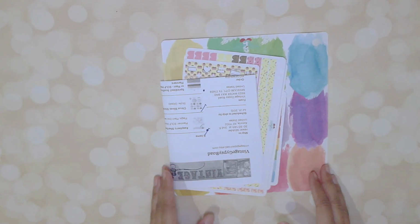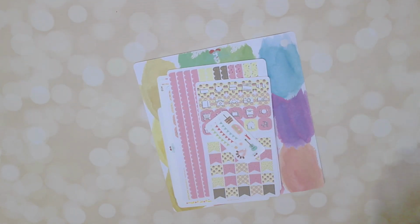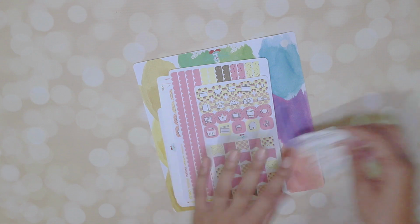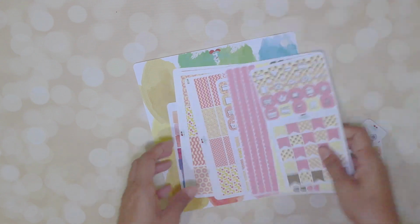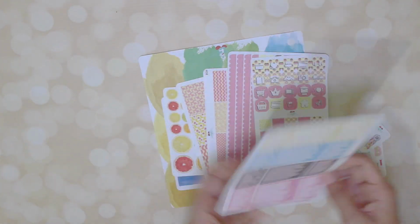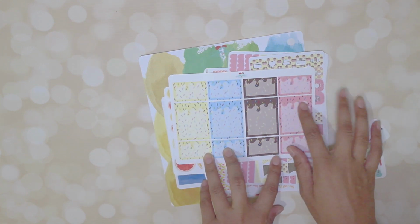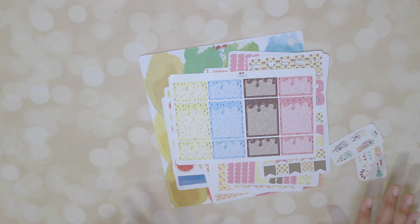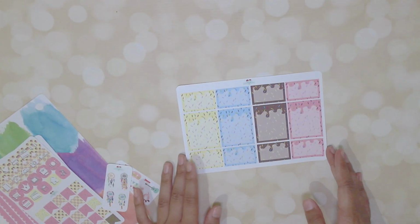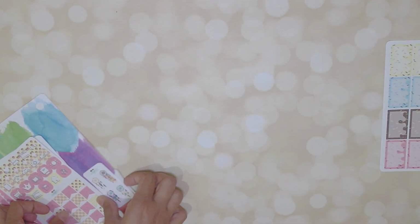Okay, next up is from Vintage Gypsy Road, and I actually already opened this order because I'm using these stickers for my pink lemonade theme spread, which should be up before this video is up. So I just had to make sure everything was in order. And lo and behold, there was an error with one of the stickers, specifically this one, which is the sprinkle stickers. I ordered them in the horizontal format, but she sent them to me in the vertical format. So I contacted her and she was so nice about it, and she's sending me a horizontal one. But I'm in no rush for these because I'm not doing this spread anytime soon, so it's okay. So that's out of the way.